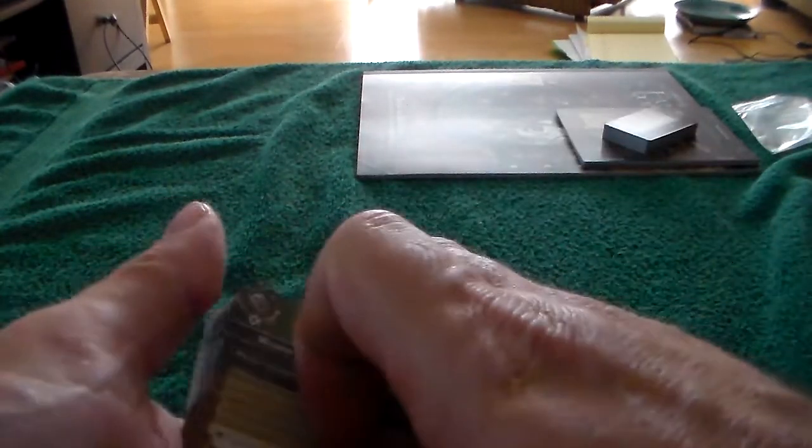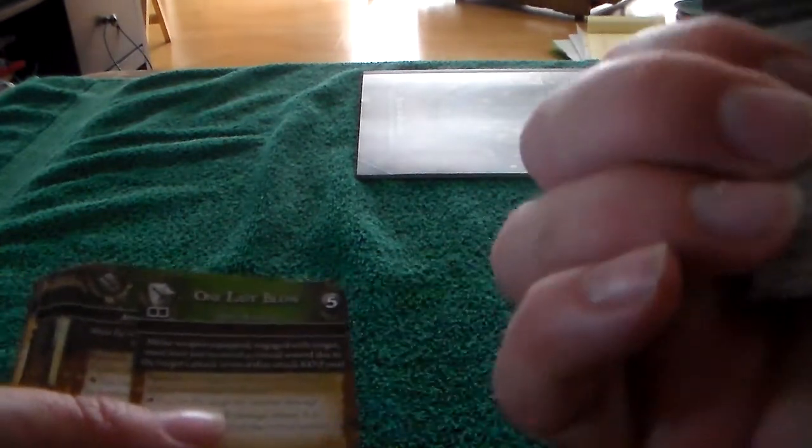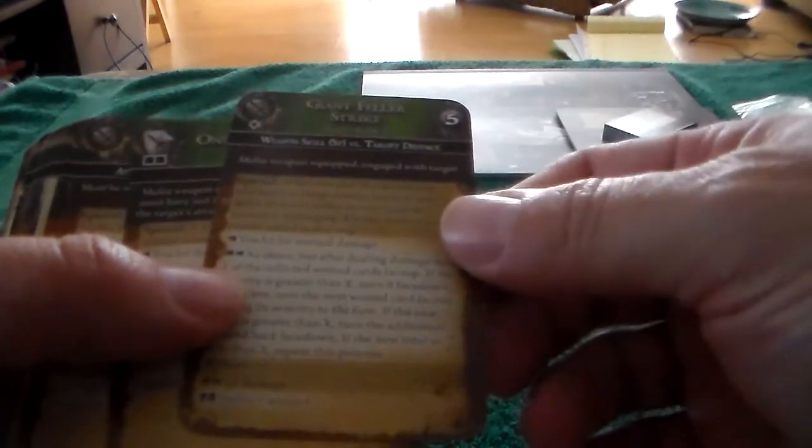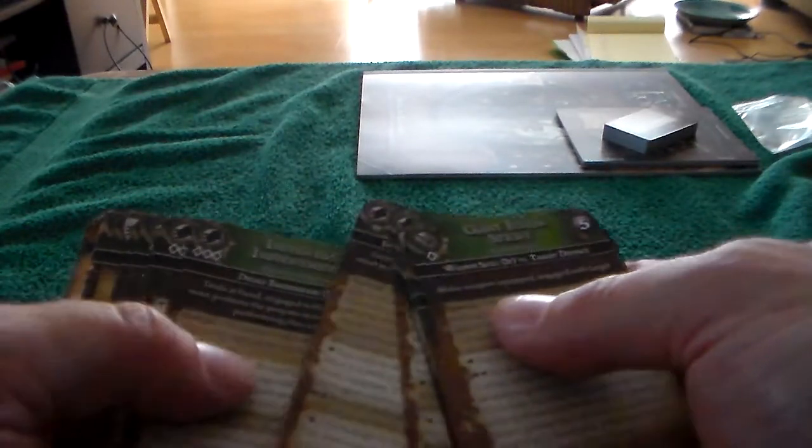Here's the larger size cards. These are more of the traditional size cards that we have. And it gives you, I guess, all the special moves and stuff like that. I'm going to use the F word here, feats, that you can do.